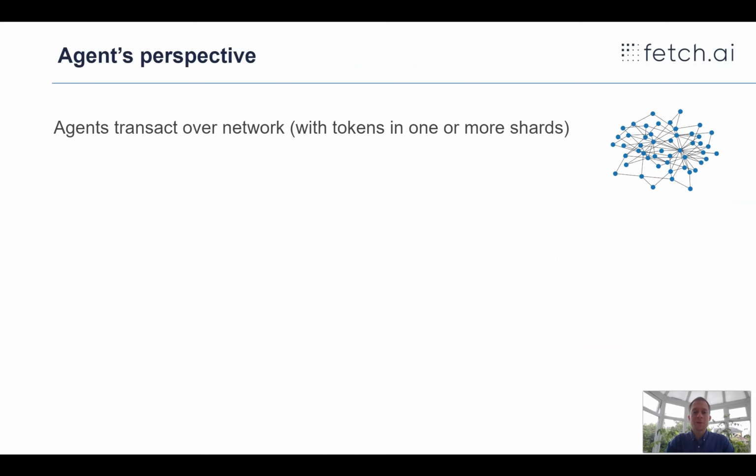So what we've seen so far is from the point of view of designing the ledger protocol and the pricing policy. And now let's look at how agents might respond in this context. So let's consider a network of agents who transact with each other, and they have tokens in one or more shards. So the edges in the network just represent who the agents would like to transact with.